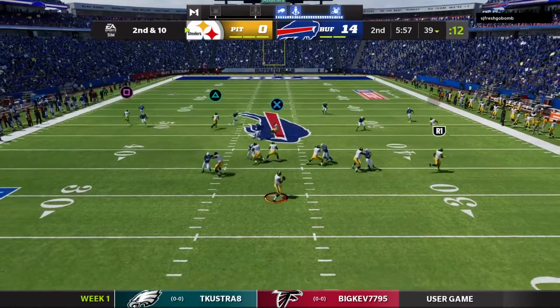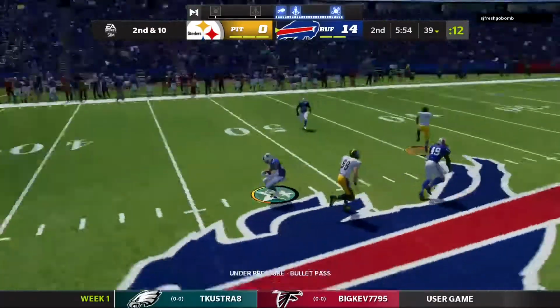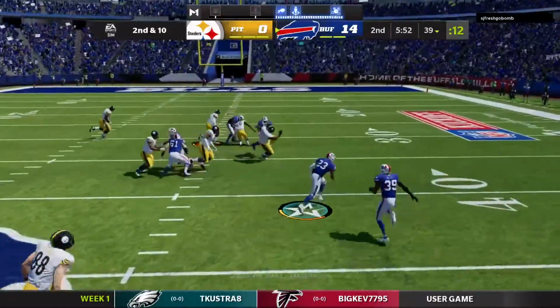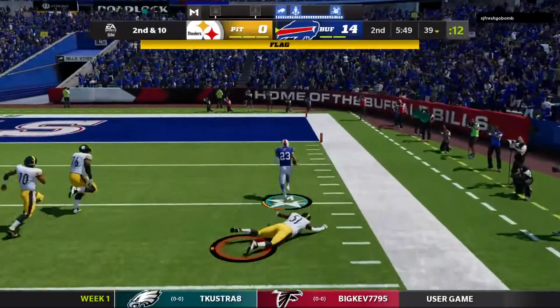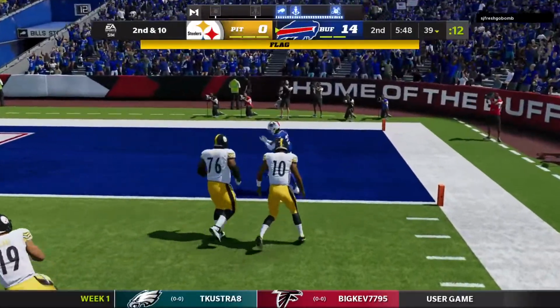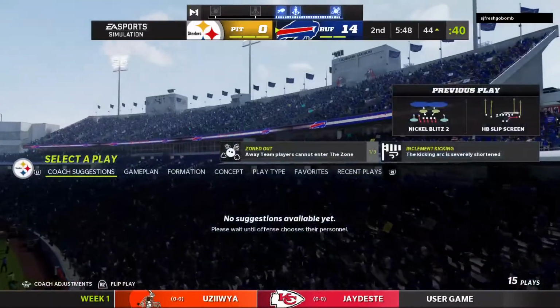To pass, here's Jordan Love. They're going for Lazard, but this is intercepted. Picked off by Micah Hyde. And he is going to score. It's a pick 6 and a Bills touchdown.